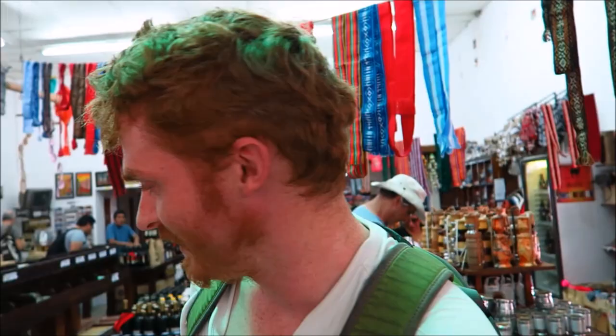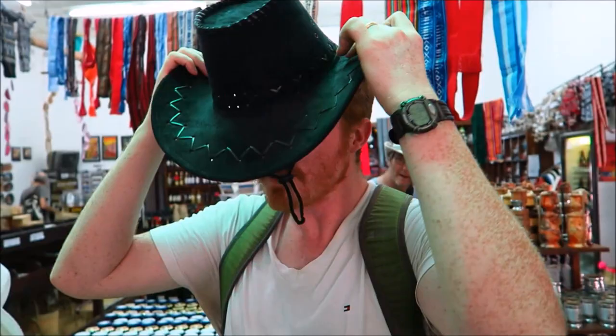So we have a bit of a shopping stop here at the local market, and someone found a gaucho hat. I've always wanted to be a cowboy, not just any cowboy, a gaucho cowboy. All right, let's see if the hat fits. Kind of does. A bit of a gringo cowboy, but.